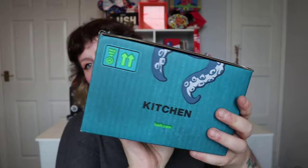Today we're going to be unboxing the Lush Kitchen box for October 2023. And the theme for this box be pirates. So it's really cute. I love the box. It's got little tentacles all over it. If you didn't know, I have a ginormous octopus tattoo. And it actually says, adventure awaits, beware contents may come alive.